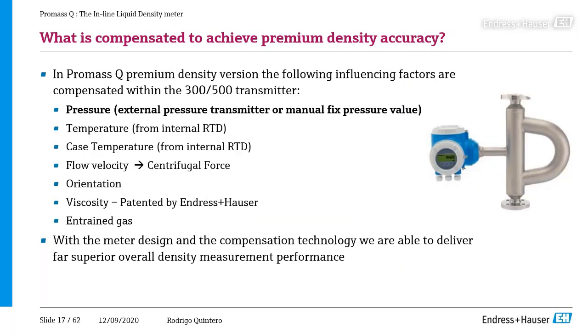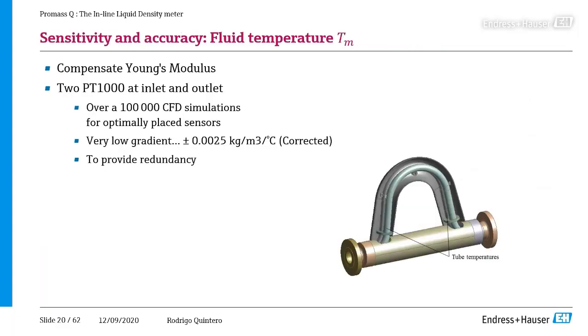So once again, what we compensate: inside the Promass Q we have external pressure transmitters. It can also be manual fixed pressure values. You will see that we have RTDs or temperature from internal and external as well. We compensate for flow velocity, orientation, and viscosity, which is patented by Endress+Hauser, and entrained gas. That's something we will look at in the technology section, how this applies to the Promass Q. So for example, we see here that we compensate for Young's modulus.